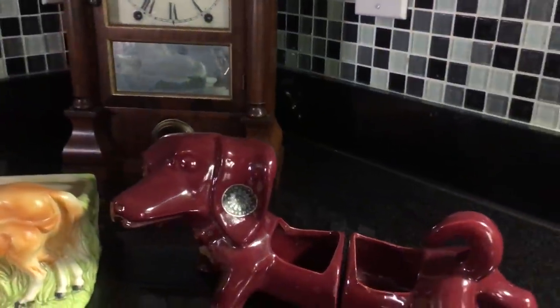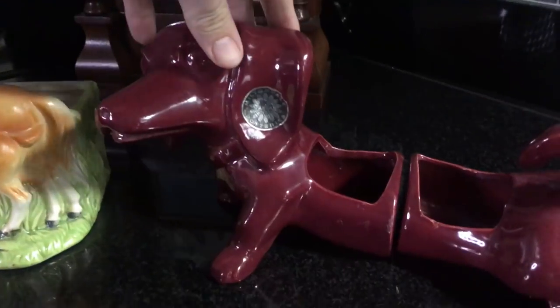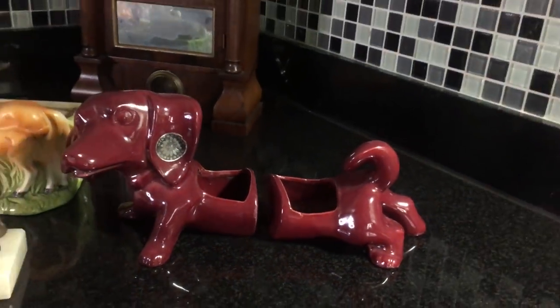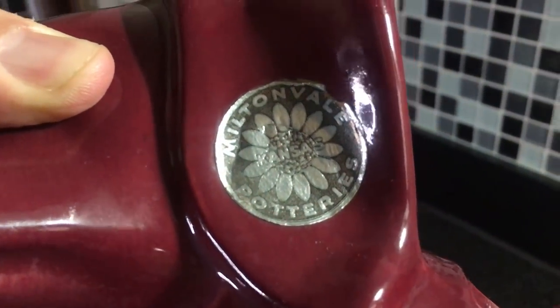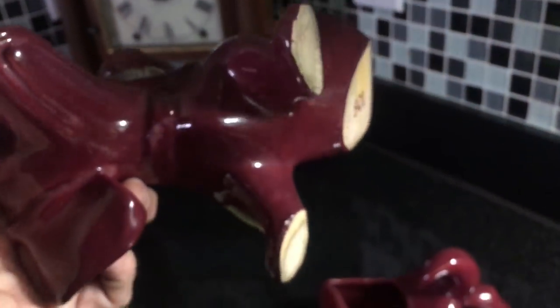I don't often get pottery from Kansas, but we've got some back here in this wonderful two-piece planter. This probably dates to the 40s, and I'm guessing it's somewhat difficult to find. Now, we can see right on here that it is made in Kansas. And this is the Milton Vale Potteries. We can see there Milton Vale Potteries and the word Kansas in the middle. And so he's a two-part planter.